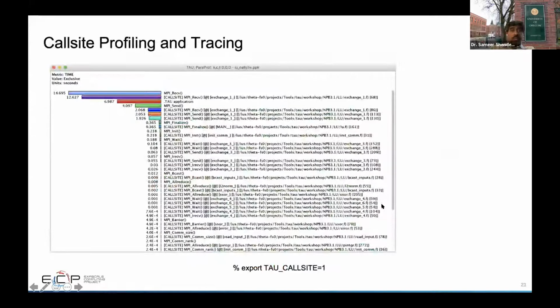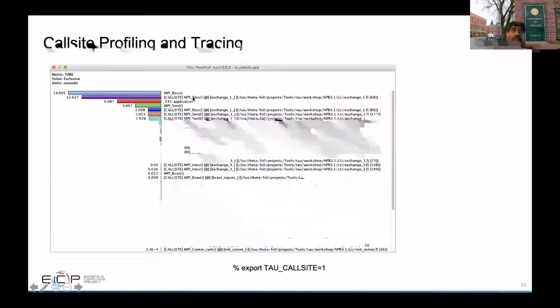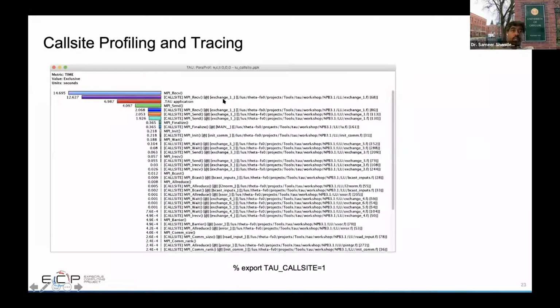code regions. With callsite profiling, you can also check a particular function and where it was called. Like if MPI receive was taking 14.6 seconds, you can now see with callsite instrumentation that when the receive function was called in the exchange1 function at exchange1.f at line 68, it took 12.6 seconds.